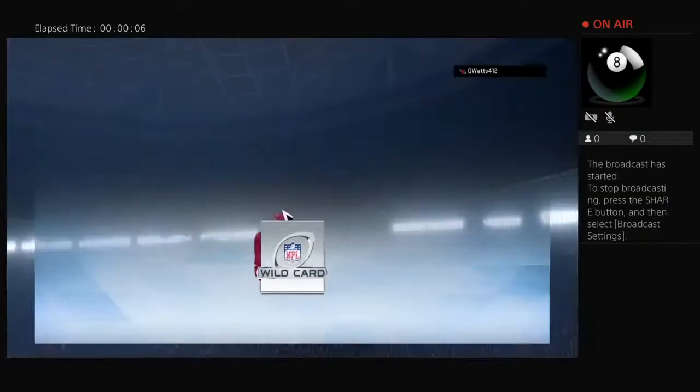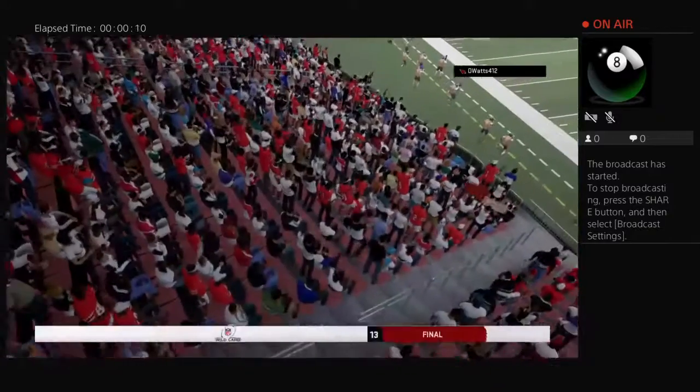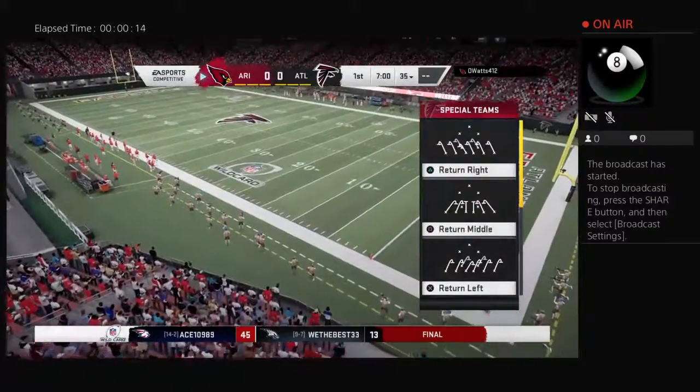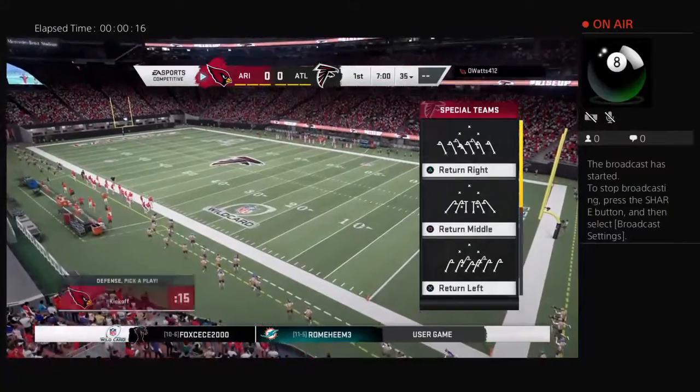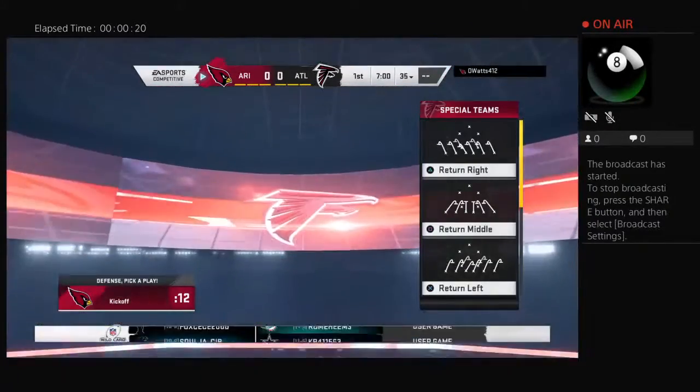EA Sports, and we've got a packed house here at Mercedes-Benz Stadium in downtown Atlanta. Tonight, it's the NFC's turn to take center stage as we've got a wild card matchup on tap between the Arizona Cardinals and the Atlanta Falcons.